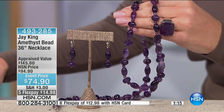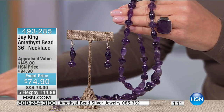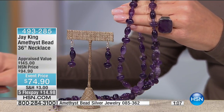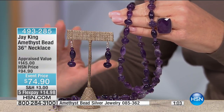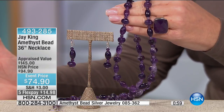I wish we had a carat weight on this one, too. There's a lot of amethyst here. There's a natural for amethyst. Our February girls, this is your birthstone. Grab this now, because we're not repeating this event price. When they're gone, that's it. They're all fancy cut. We have 5 or 6 Flex Pays, that's under $15 to get this at home.